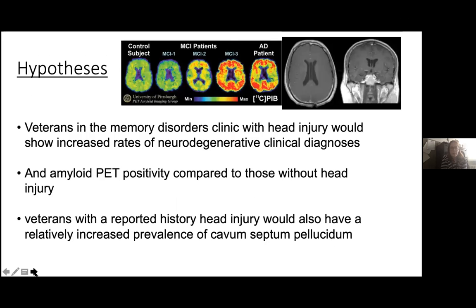So our hypotheses were that veterans in the memory disorders clinic with head injury would show increased rates of neurodegenerative clinical diagnoses compared to those without head injury, that there would be higher rates of amyloid PET positivity in the group with head injury, and that the veterans with reported head injury would also have relatively increased prevalence of a cavum septum pellucidum.